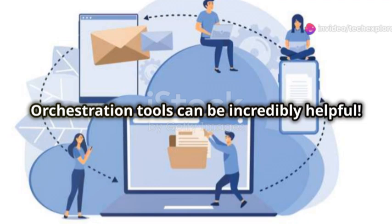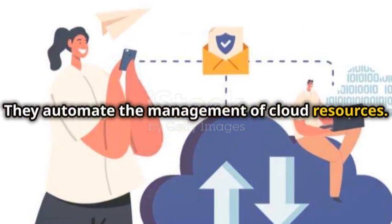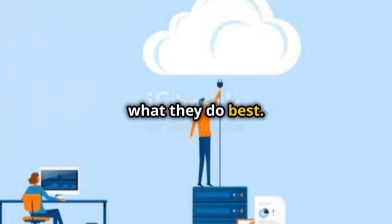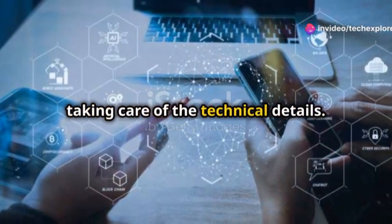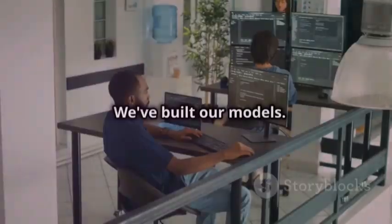Orchestration tools can be incredibly helpful. They automate the management of cloud resources. This frees up data scientists to focus on what they do best: analyzing data and building models. It's like having a team of assistants taking care of the technical details, leaving you to focus on the big picture.